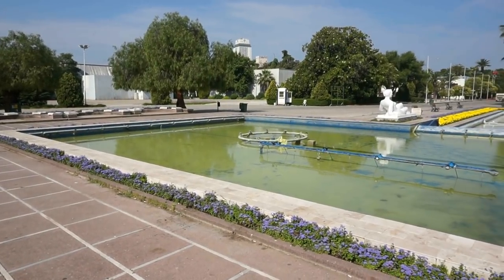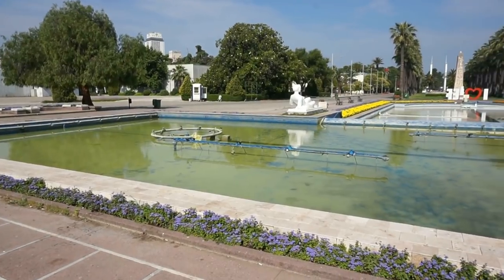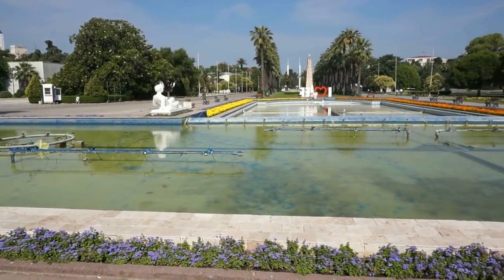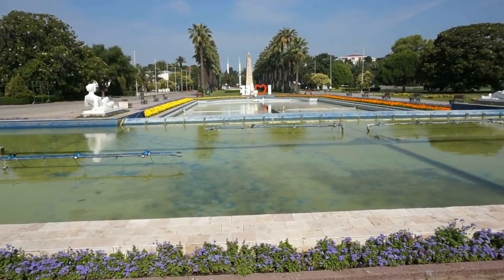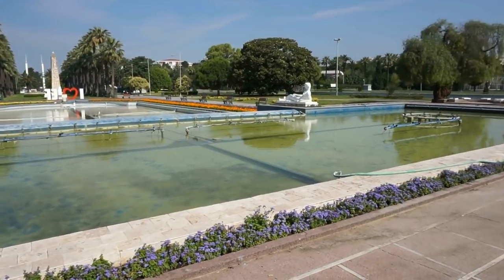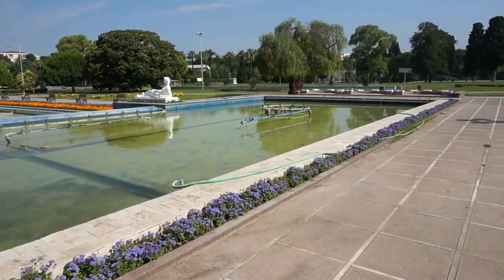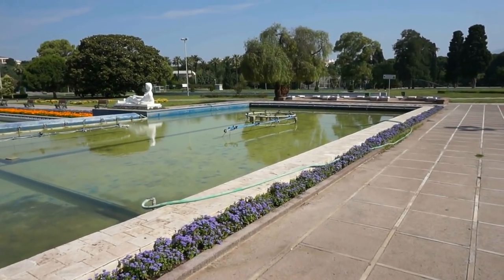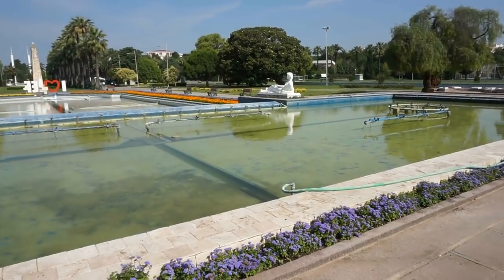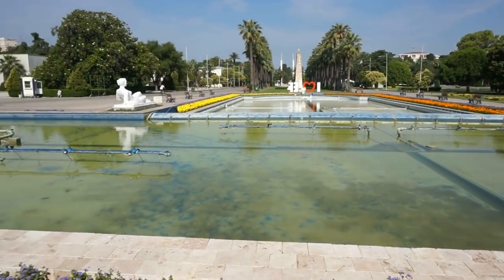I am now in the center of the city and I'm visiting Kultur Parki, a huge park area of roughly about a square kilometer in size, with beautiful green spaces, fountains, a zoo, a TV tower, a theater, and a convention center. Beautifully landscaped all around.